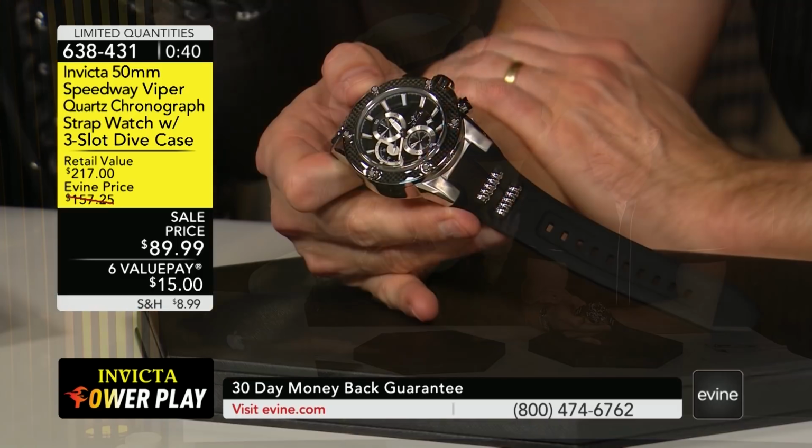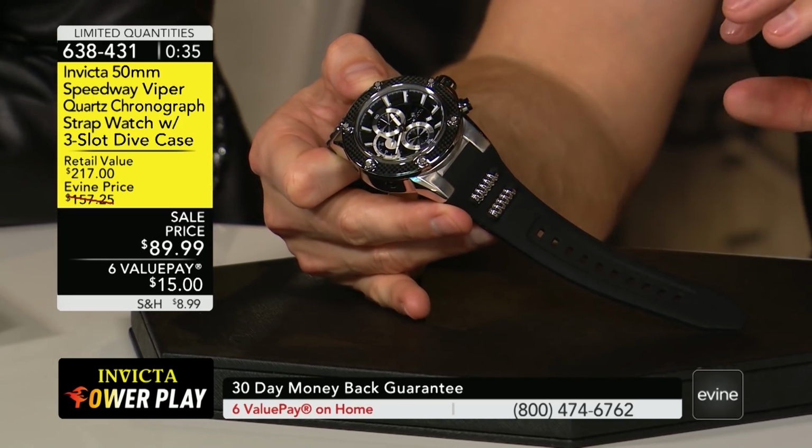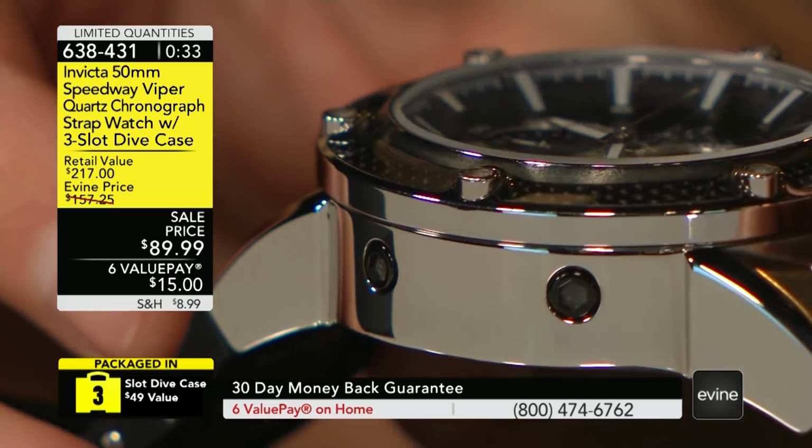So to me, for the dads and the grads, if you want to gift it properly, you've got the dive case, you've got the watch, check it off your list. Yeah, nice. So 3-slot dive case, $50 value. This is a Speedway Viper case design. We were talking about that earlier.